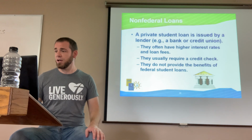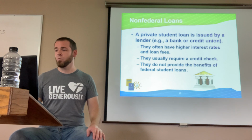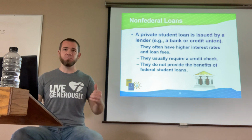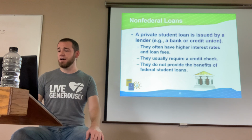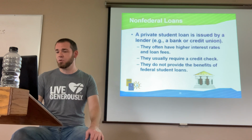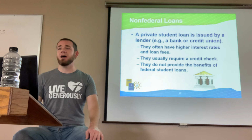All right. Private student loans basically work the same way as federal student loans, except they don't have the option to forgive or anything like that. They do require a credit check. Sometimes they need a cosigner. Sometimes your parents need to be on there with you, things like that. And they often have higher rates and higher fees. So that's like the last option.